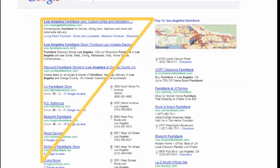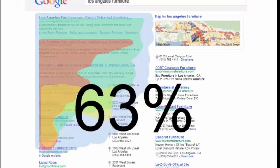And of the people who click on the first page, most only click on what experts call the golden triangle, or the top 3 or so results. In fact, about 63% of people click right here. This is why optimizing your website for Google is so important. When people search for something that is relevant to them and they see your website in the search results, they're going to click and find your page.